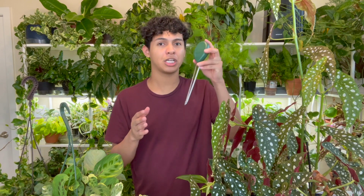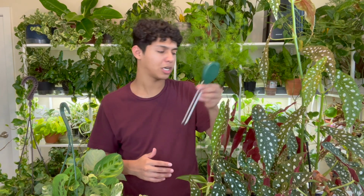This is why I still have it, because whenever I get a new plant, I want to double check, especially a rare or expensive plant, not rare, uncommon plants. I want to make sure that I'm taking care of it correctly. I don't want it to die, and I don't want to risk it or play with it, so I just check if it needs water.